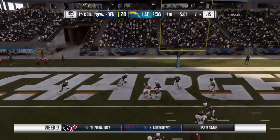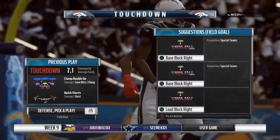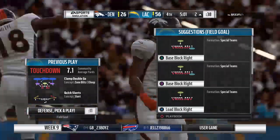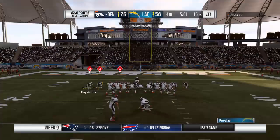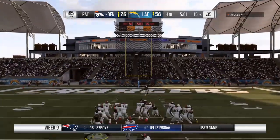Desperation time. Mariota on 4th down. And this is caught for a Bronco touchdown. His guys are in for 6. And the Broncos are able to at least make things a bit more respectable. And that touchdown, well, it barely puts a dent in this lead.